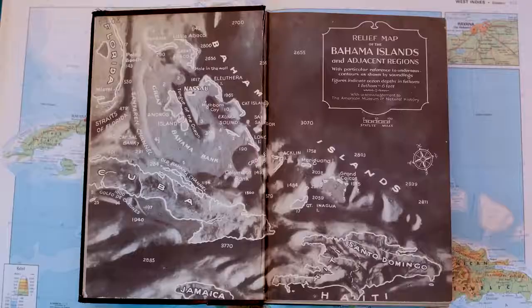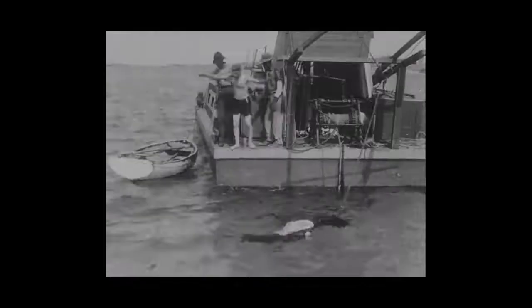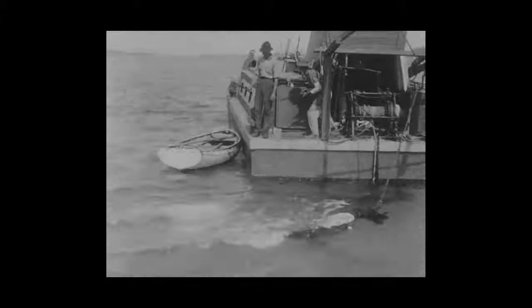I grasped the monster's fin, felt my hand close upon it. With a twist, I was under the livid white belly at the spot I was trying to reach. With all my remaining strength, I struck. A quivering thrill raced up my arm as I felt the blade bury itself to the hilt in the flesh. Then a blur, confusion, chaos.